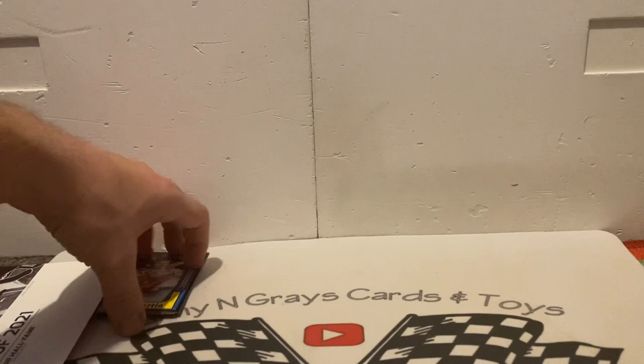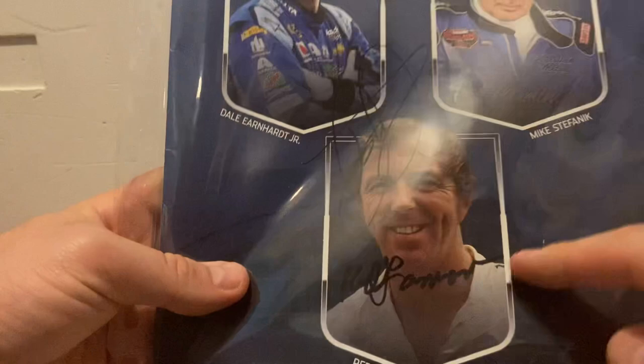We also added Mr. Red Farmer to the bottom. I'd gotten Junior at the induction ceremony last year, so we got Red Farmer on the bottom, so that is complete.